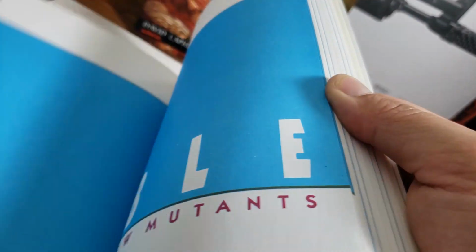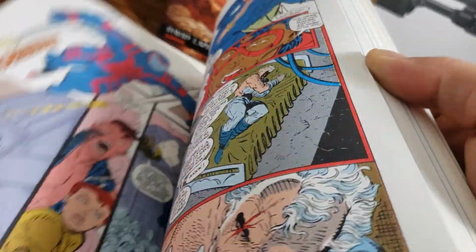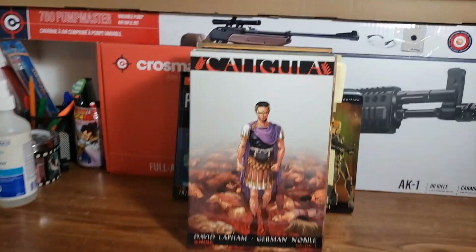This has been sitting there, I guess, for super long, man. Look at this thing. It looks old as hell. This must be from like 1991 or something. But yeah, you're going to get your first appearance of Cable and maybe even Deadpool in here. Otherwise, these are issues that would cost, what, like $500 together or something?